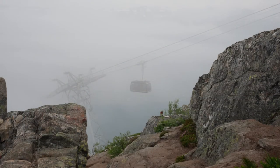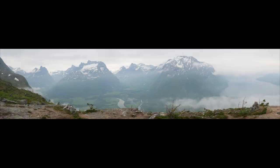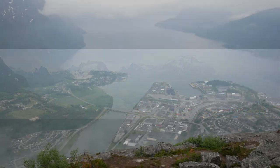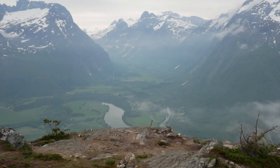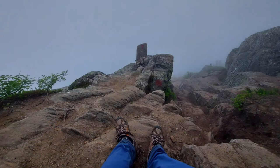There was a lot of fog coming up from the fjord. But when it cleared up, you could see the beautiful view over the valley and the fjord and the town of Åndalsnes. You can get a 360-degree view of the area around. Up here, you can also start some hiking tours. But let's go down again.